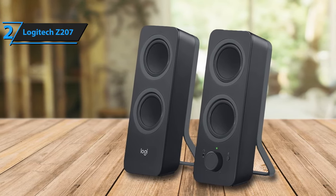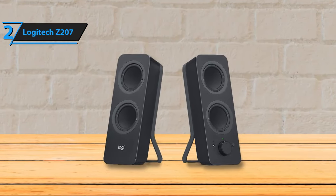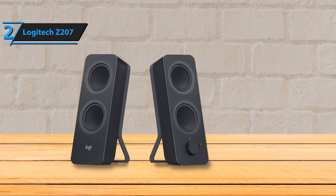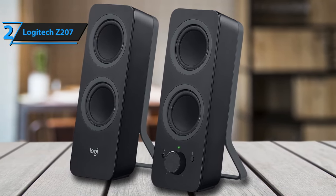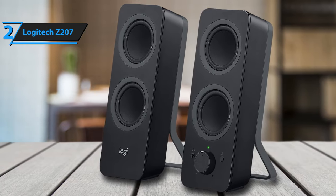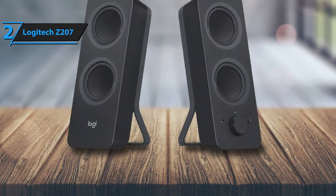The sound produced by these speakers is robust, thanks to 4 transducers that ensure a harmonious blend of mid and high frequencies, along with deep bass. Compatibility is a key feature of the Z207, supporting a range of devices beyond just computers, including TVs, tablets, and smartphones, as long as they feature Bluetooth or a 3.5mm input. This broad compatibility, coupled with Bluetooth wireless technology, facilitates effortless connection to your computer.